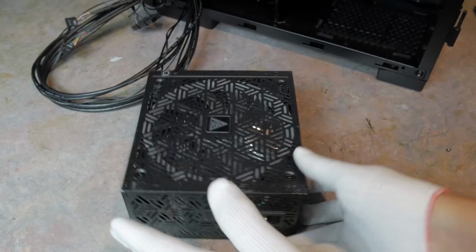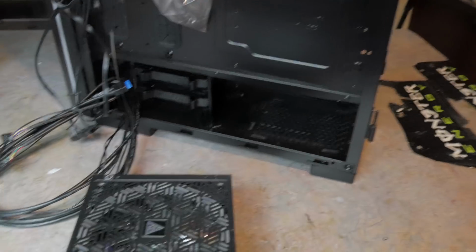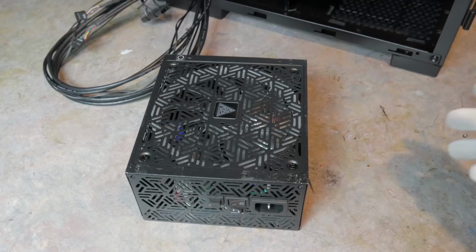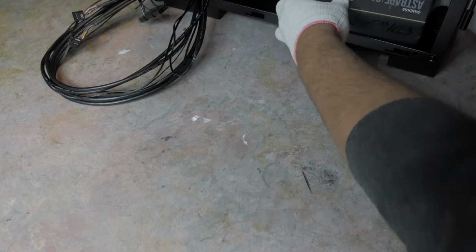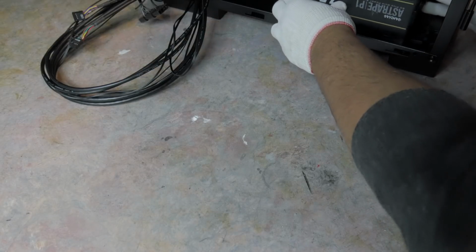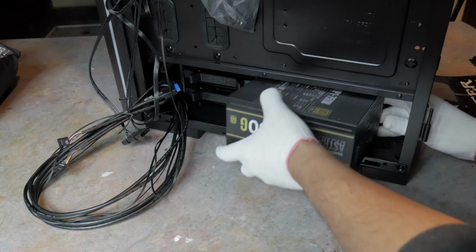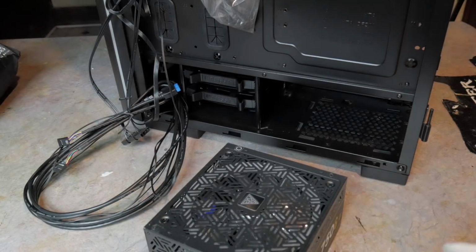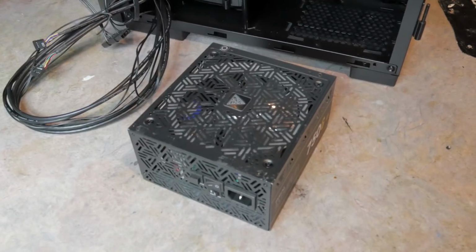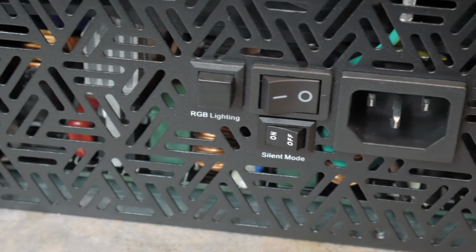On top of that, it was packed inside of the computer case, but there wasn't any sort of protection to keep it from rocking back and forth. It was just stuck in, and that was that. So it was wiggling around and getting slammed up and down. So I'm not even going to attempt to use it because I don't know how much damage was done through shipping. It's also an RGB PSU.